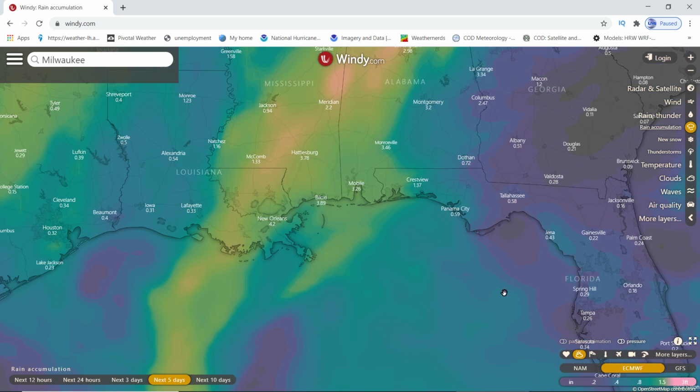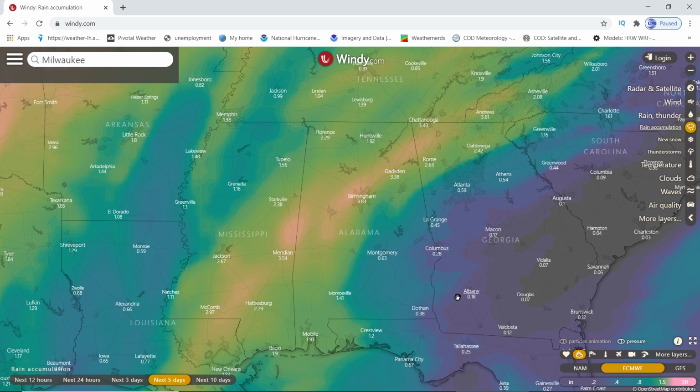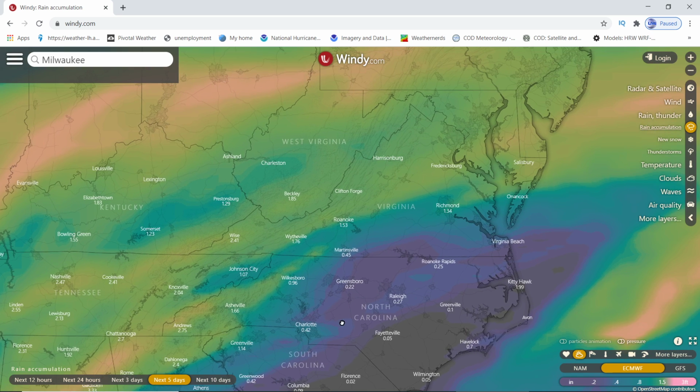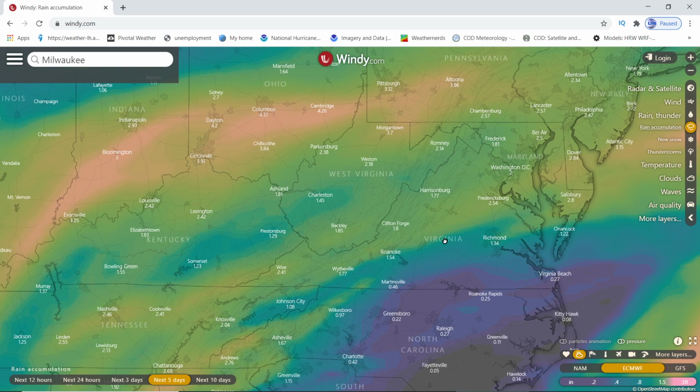And then here's the Euro effects of the rainfall within the next 5 days. I showed it already passed all of here. And then Meridian goes up to 3.5 inches. Birmingham is still showing you're going to get almost 4 inches of rainfall according to both models. And then you can see the area as it moves away. Also for the Northeast, for North Carolina, Virginia, you can see it gets real heavy.